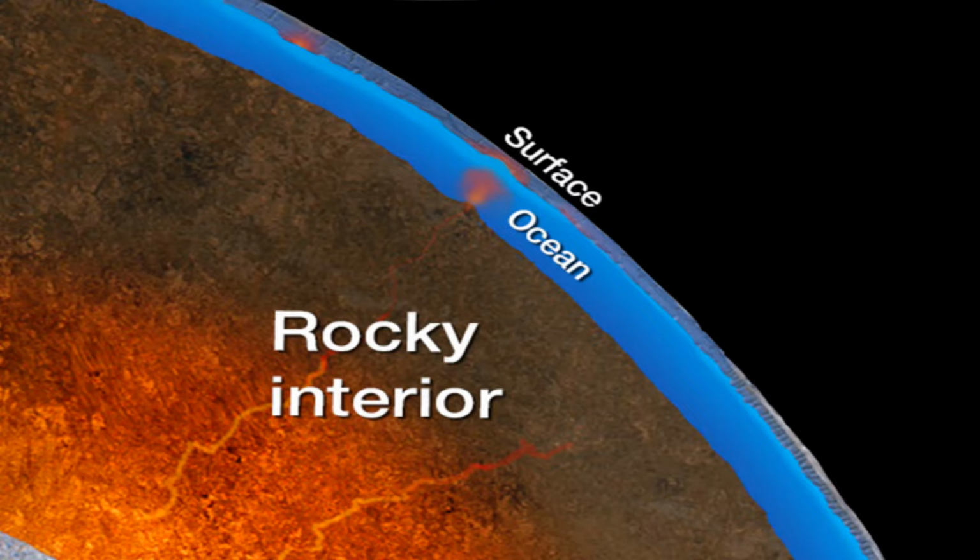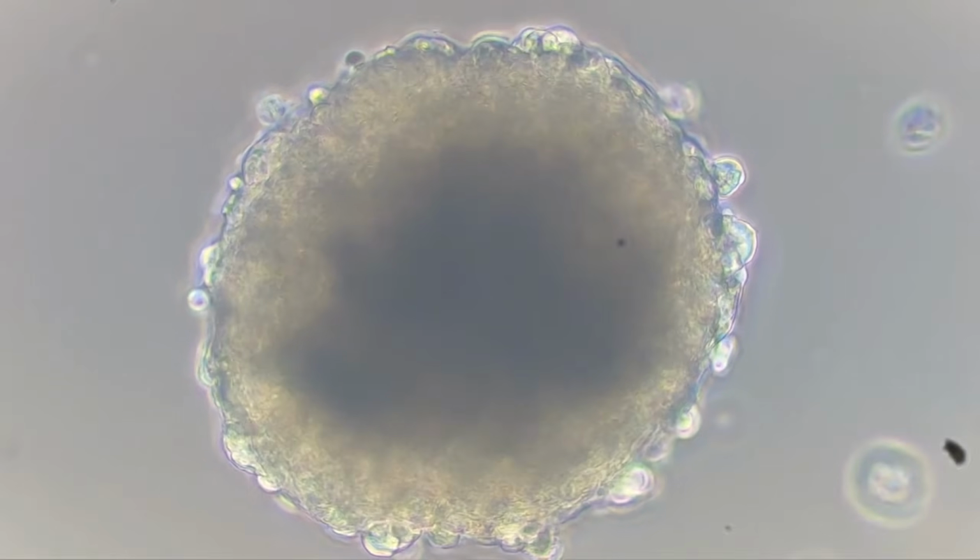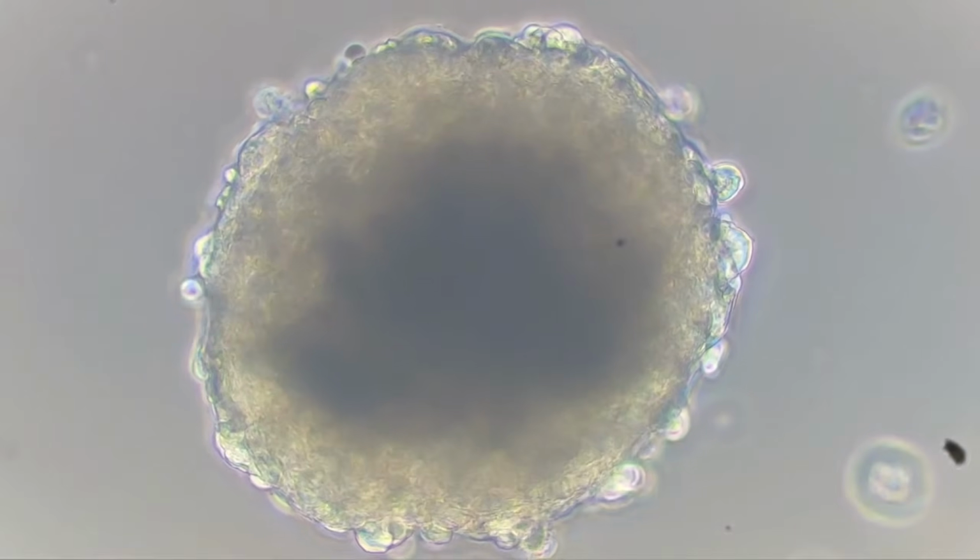This stretching and flexing creates friction within the inner core of Europa, leading to molten magma circulating and rising up within the Moon. This magma then rises through the rocky layers until it reaches the bottom of the ocean, releasing chemical energy like sulfur dioxide into the ocean of Europa. It is this release of chemical energy that could form the basis of potential life on Europa.